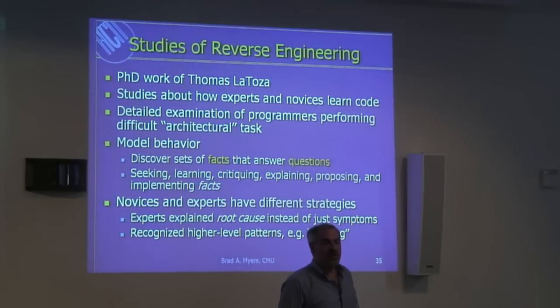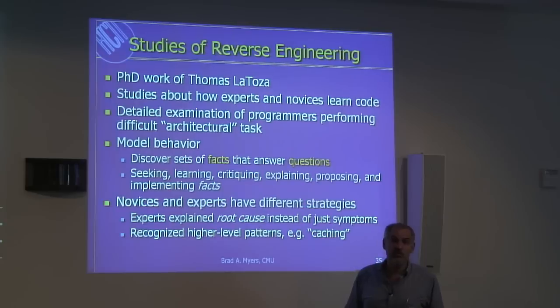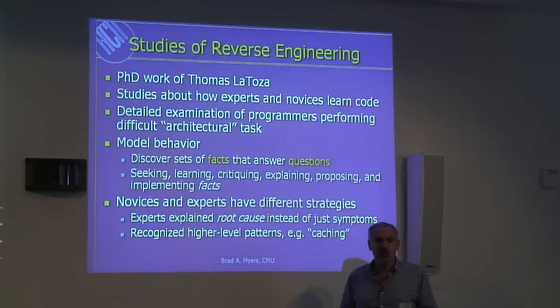And the question is, why is it hard? What are the fundamental aspects of it that are hard? Is there something that tools can do to make it easier? Well, you can't really build a tool unless you know what the tool is supposed to do for you. And so certainly the Whyline is going to be a really important tool for this, but we have other thoughts as well.